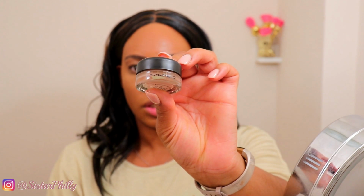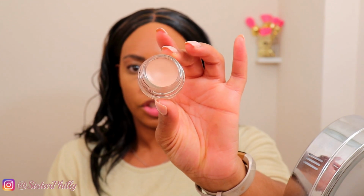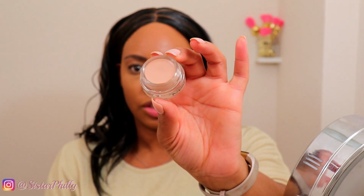Okay, next new product is the MAC Pro Longwear Paint Pot in the shade Painterly. This is the packaging here, and I just want to show y'all the shade. I decided to get this shade because it's a really nice pinky beige color. I've been wanting to try this out for a very long time, but I just couldn't bring myself to buy it because it costs $22. And I kept saying I have all these other concealers that I already own that I'm trying to use up. But I said with the 20% off coupon, let me try it out. So I decided to pick this one up. So I'm going to use this as an eyeshadow base for today.